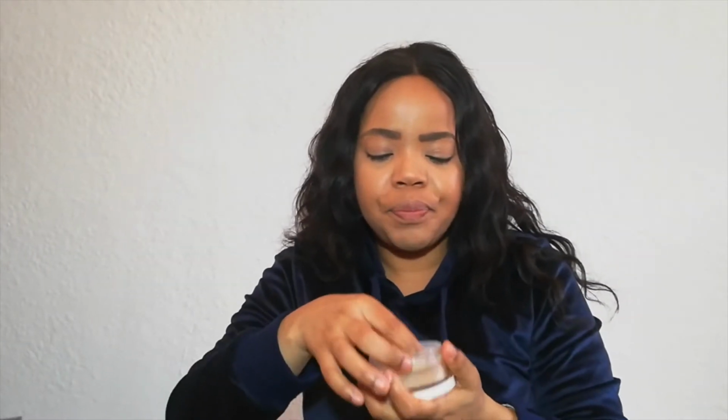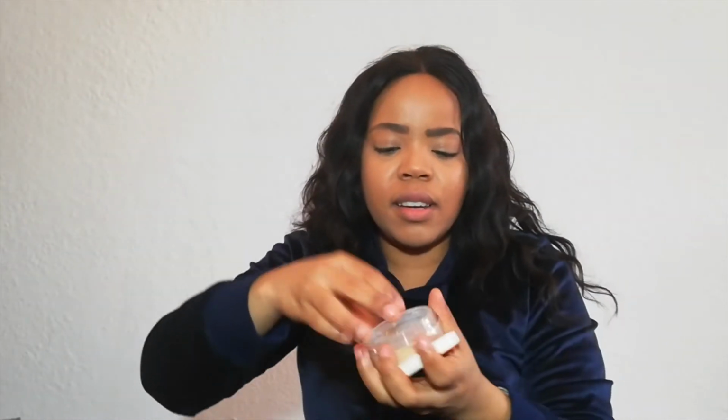If it's gonna break apart, because I know I'm gonna get oily, but how quick am I gonna get oily, and how will it break apart, like within seconds? You know what I mean? Will I still have foundation after 8 hours? Anyway, so this is the Candid powder.